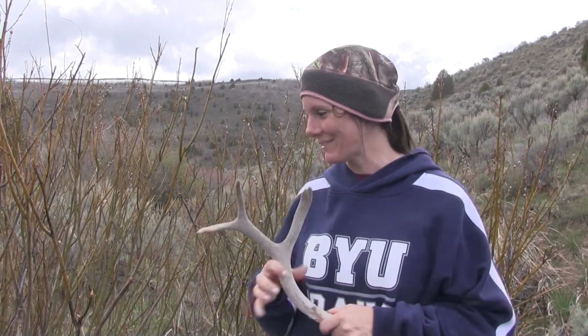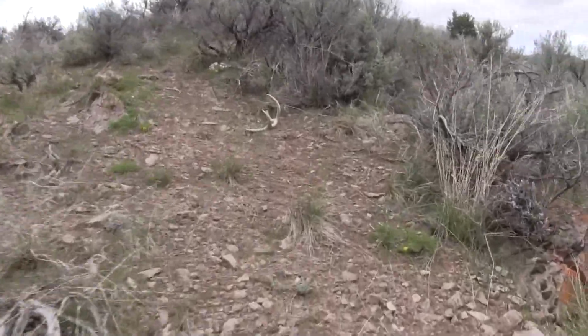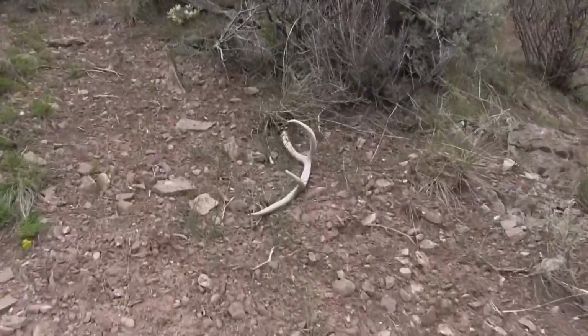First one. It was kind of in some stuff like this and just kind of laying there, a little 3-point, not this year's, but still, I'm one, he's none. It took about another half mile worth of ground to cover, and then I spotted some white up ahead.